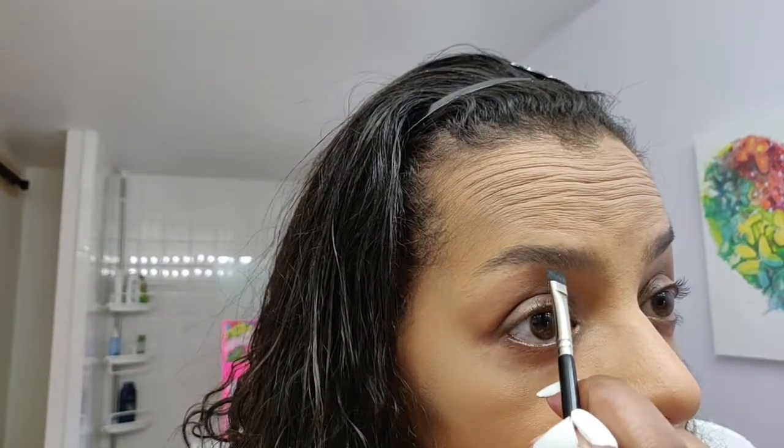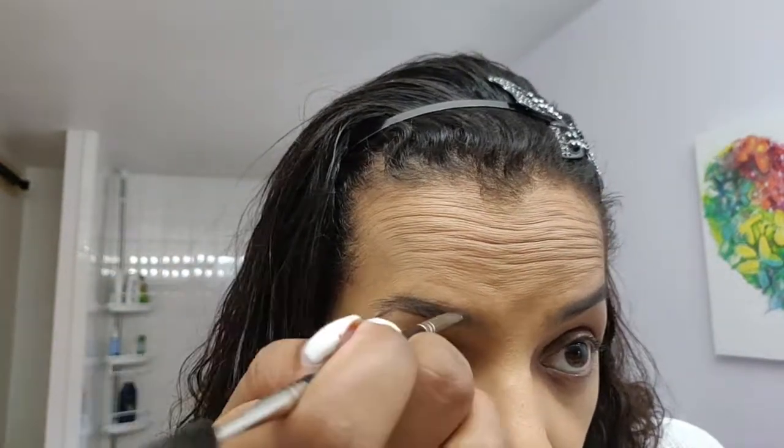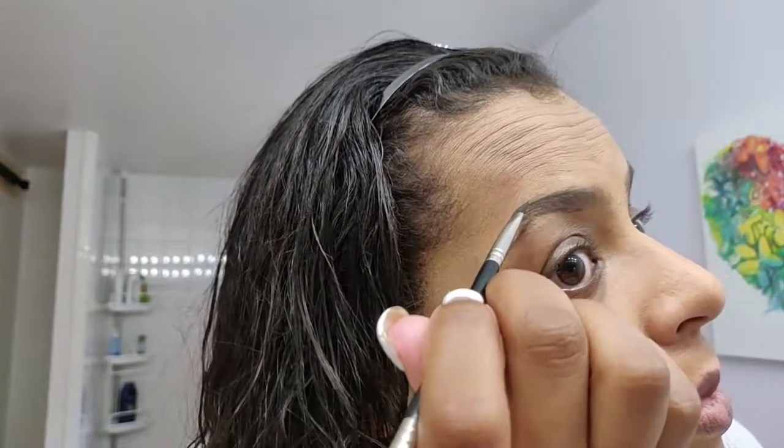I bet all of us have a well-behaved eyebrow and a troublesome eyebrow. And the brow that you see me doing now is certainly my troublesome eyebrow. It takes a lot more time to get the eyebrow looking how I want it to look and very close to the other side. As we all know, eyebrows are sisters, but they're not twins.